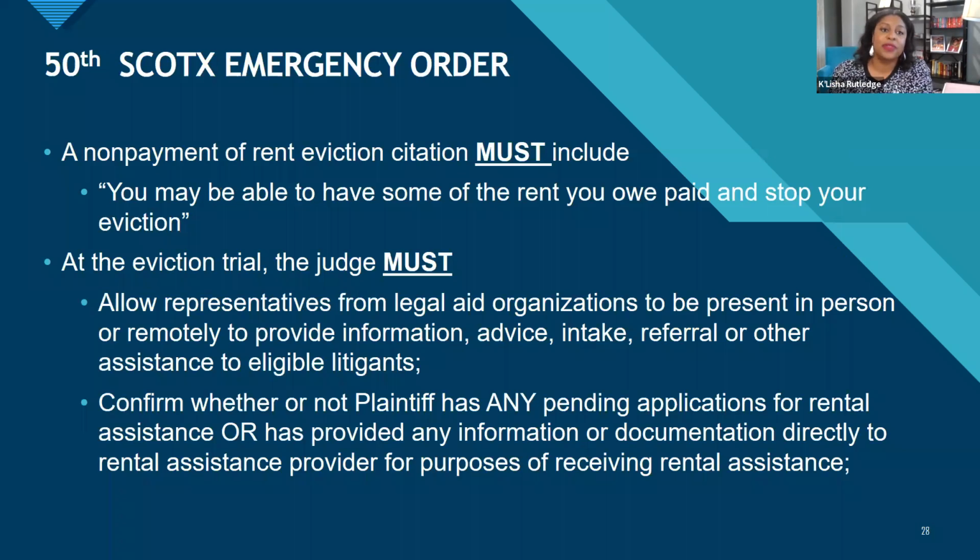So we're going to talk about the 50th Supreme Court of Texas emergency order, which replaces the eviction diversion program. This basically says that a non-payment of rent eviction citation must include the following language: You may be able to have some of the rent you owe paid and stop your eviction. At the eviction trial, the judge must allow representatives from legal aid organizations to be present in person or remotely to provide information, advice, intake, referral, or other assistance to eligible litigants.